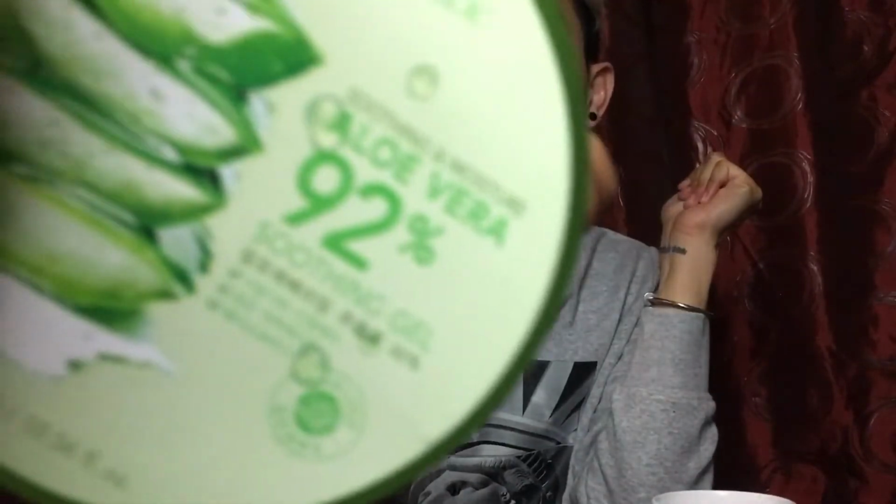Okay? So again, for my moisturizer before I go to sleep, I get to use Nature Republic 92% soothing gel. I purchased this in Nature Republic and this only cost me not more than 300 pesos if I'm not mistaken. And this is already 300 ml. It smells good, guys. I see in some of the reviews that they also put it in their hair since it's aloe vera.